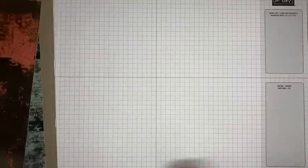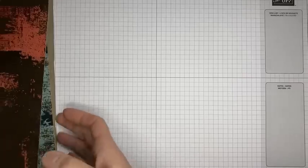And it's all part of that same suite with the Desert Details. And then there is a really pretty set. This is the Dry Brush Metallic 12 by 12 specialty paper. It's Cajun Craze, Petal Pink, and Soft Succulent for the colors. And there are 2 of each of these in the pack.